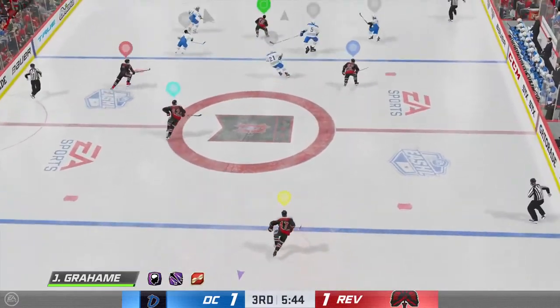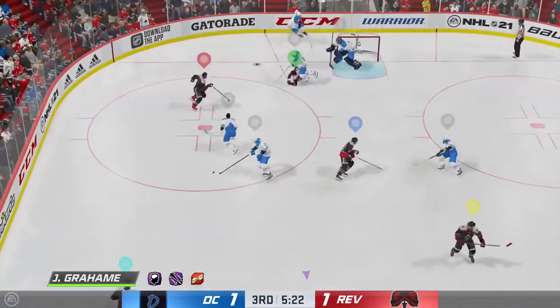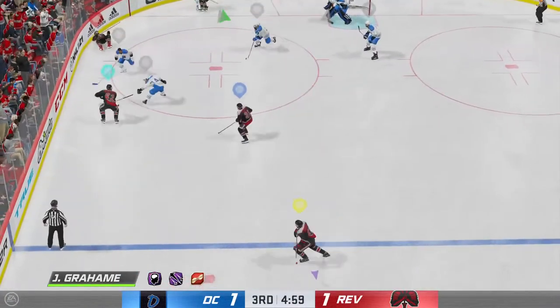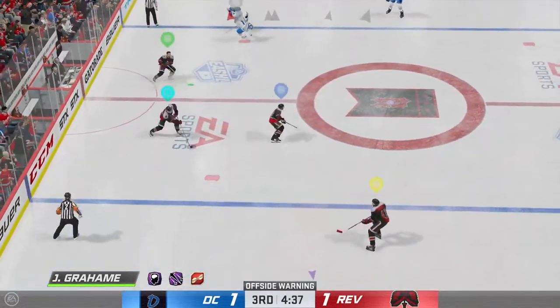Tries to get the puck over to Jay Claus. Cuts to the front, and a strong effort on that play. Smothered that in close chance. That's a big time hit along the wall. It is, James. I love the way he used the angle. He took away all the ice.